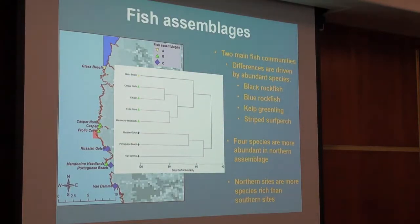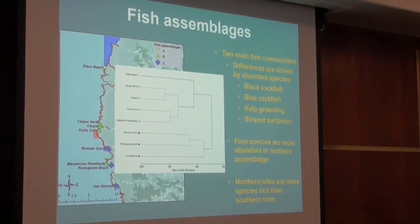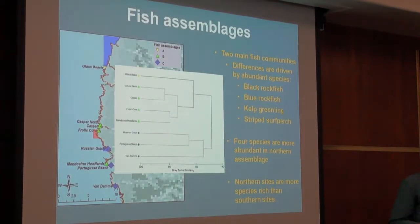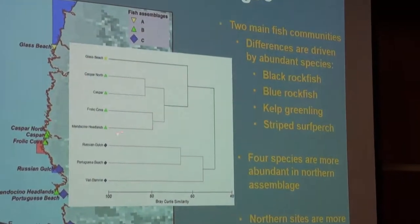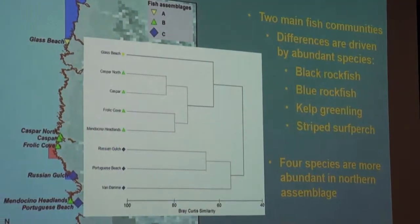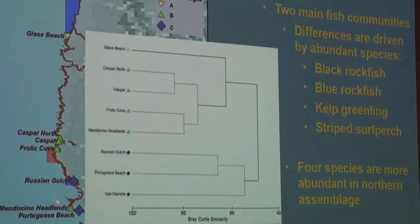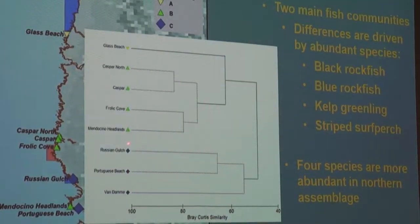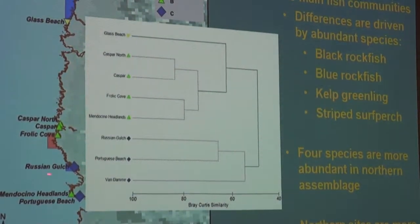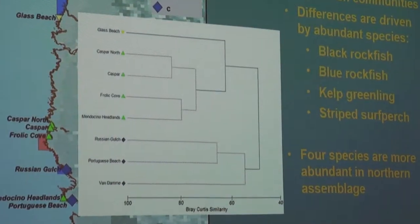So these are our sites again in Mendocino County. And so what I've done is I've used a cluster analysis, which is really similar to the MDS plots, and I'll show you some MDS plots too. But basically, this groups the sites into sites with similar fish communities. And so you can see we have these 3 sites in the southern part of the region that are similar to each other, and then these sites further north that are similar to each other.